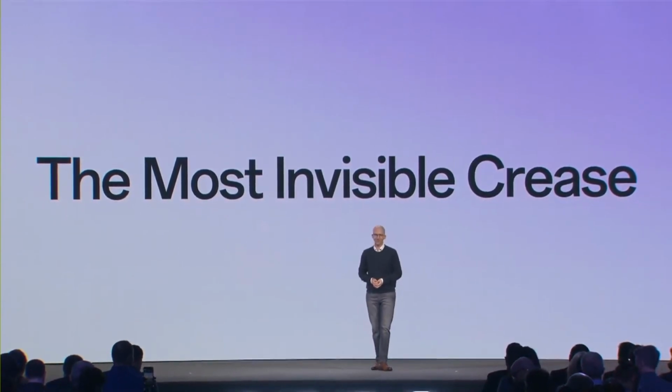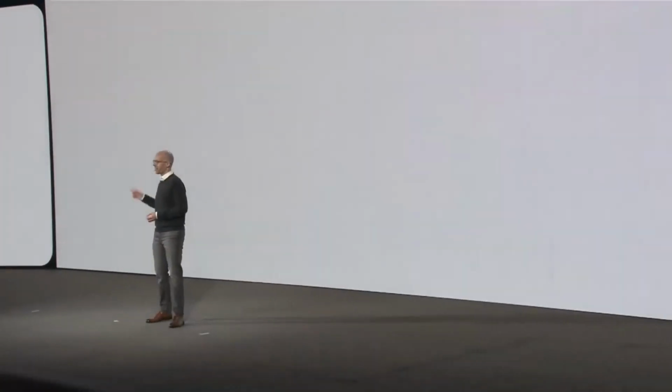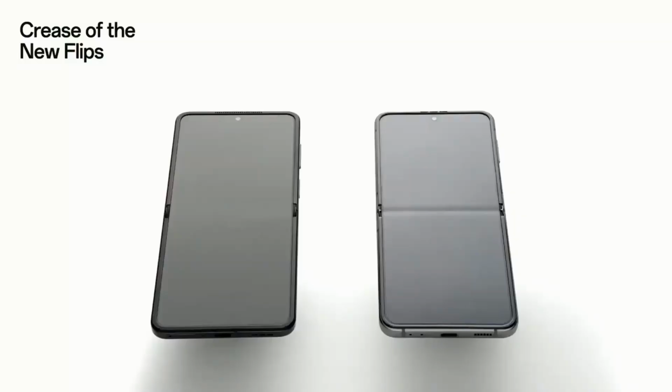Thank you. Just have a look at the Find N2 Flip compared to another flip phone. That's a pretty big difference, right? Yes.